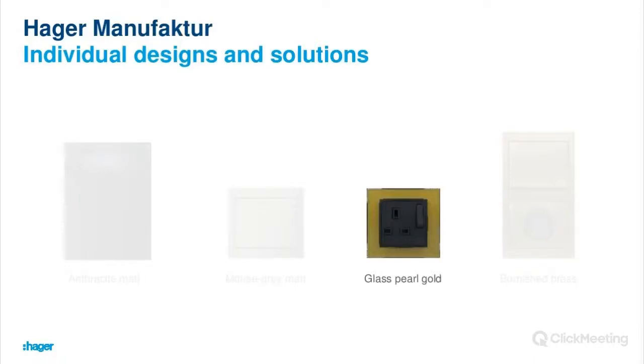The next one would be our B7 range. The B7 range is already quite flexible. We can make it in plastic, stainless steel, aluminium, glass. Here I have an example in glass, which you can backside print in different colors, or also, as we saw in the videos, with logos and symbols and so on.